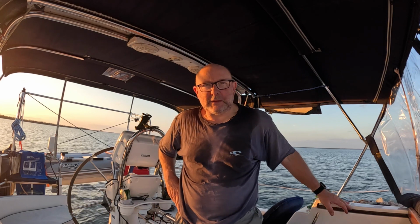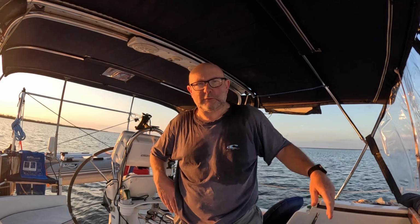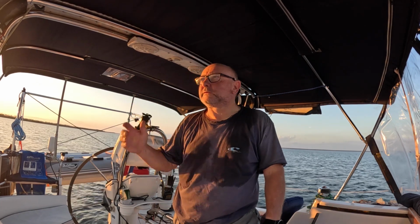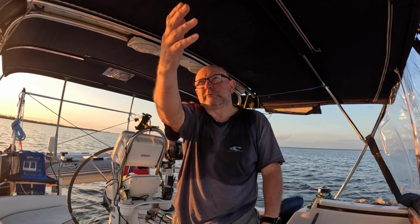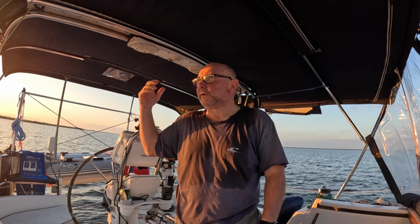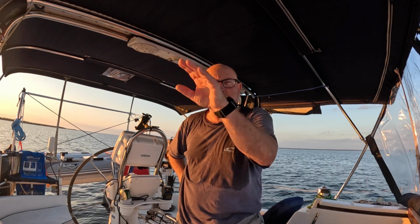I'm anchored here in Ding Bay, just outside Fort Myers Beach rather. Another front's coming through tonight, and the wind is supposed to come round from the south, quite strong, veer around, and then a bit of stormy action tomorrow. So I'm in a nice sheltered area, well protected from all that.